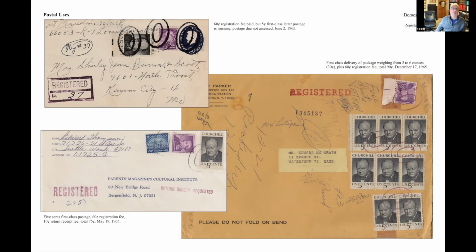This cover here on the upper left actually is 5 cents short. There is 60 cents on this. There should be 65. Here we have registered plus a return receipt, 75-cent postage correctly paid. And here's a larger package that paid a registered rate. Churchill stamps paying the bulk of that.